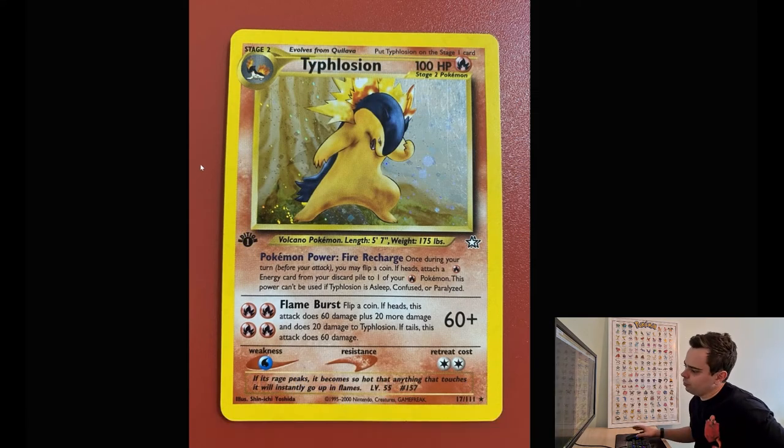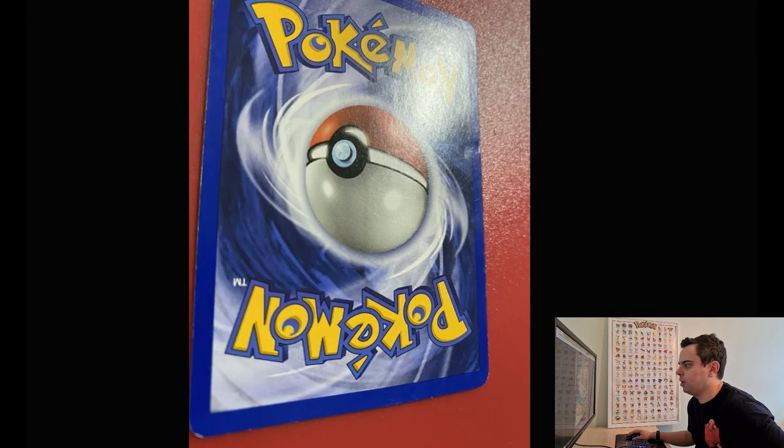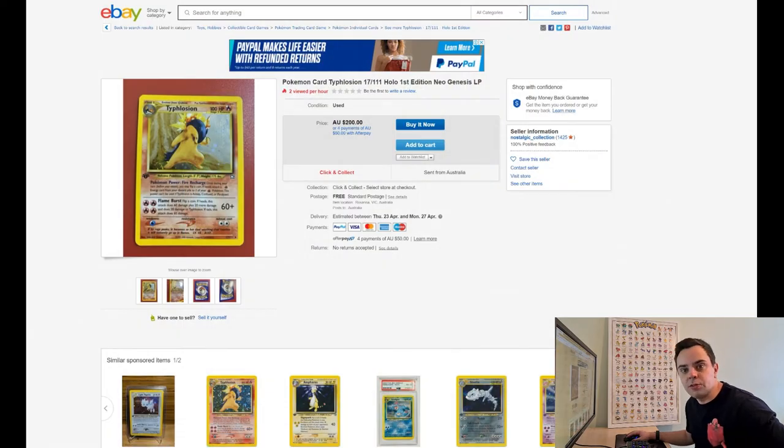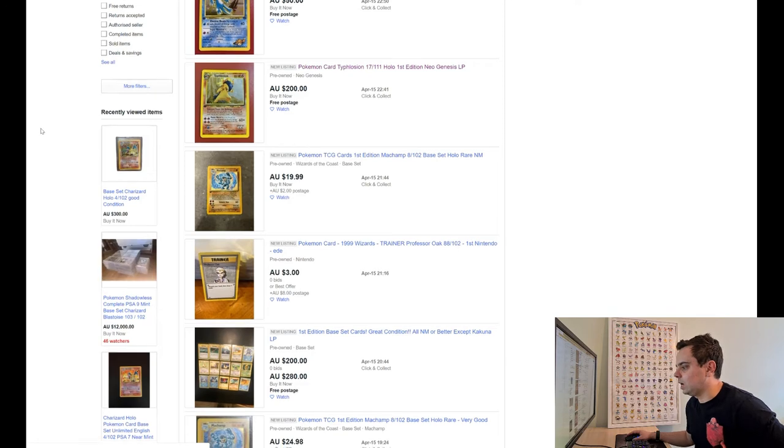Okay, so first of all, you can see the scratches. We've got scratches everywhere. So it's quite a nice card actually, in terms of the graphics, but scratched up, whitened. Yeah, no good. But worth checking out. If that was a 9, I would have bought it just because of that particular card.